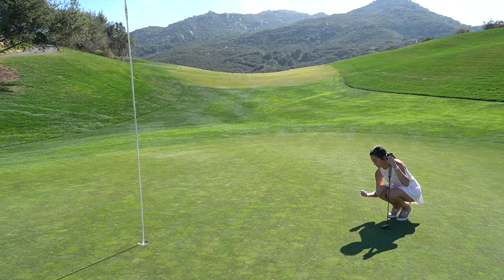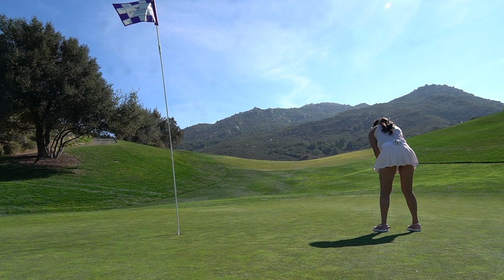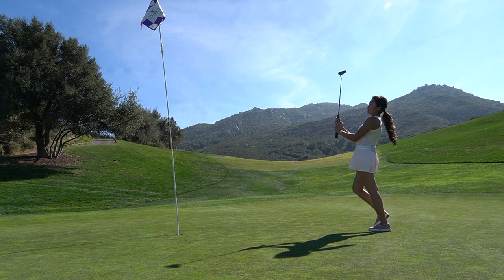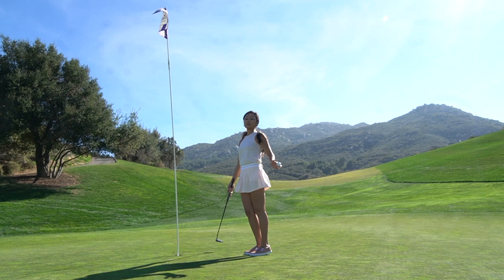For birdie. I actually have a Dave's Hot Chicken ball, so I gotta make this for Dave. There we go. Oh my gosh, thank goodness. I think I finished even for the 6 holes. That's a good comeback. Hopefully we can go under in the next one.